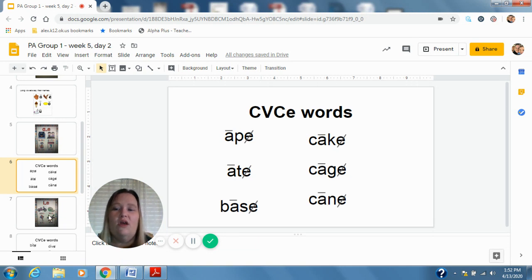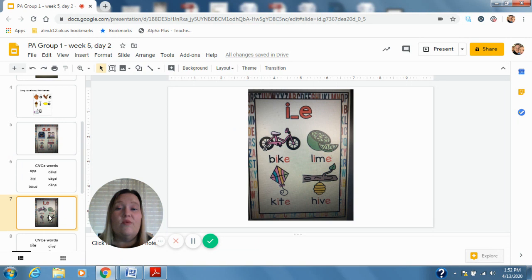All right, our next group of words that we're going to practice on today are going to be long I words. Remember, long I says I. All of them are going to follow the I consonant E pattern. These are the ones that we practiced on yesterday. Let's look over those really quickly again. We have bike, lime, kite.